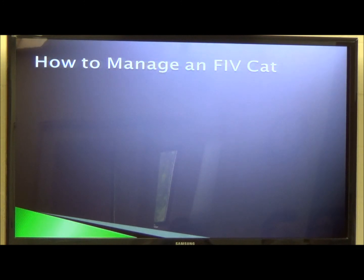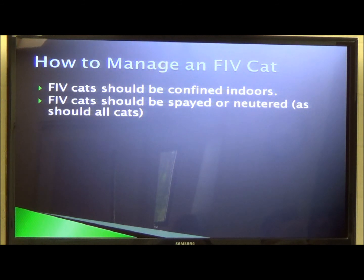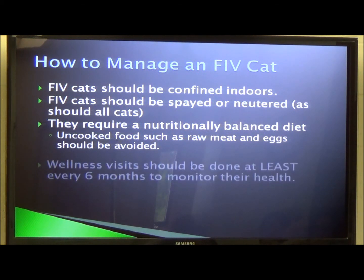How to manage an FIV cat? They should be confined indoors. We don't want these guys spreading the disease out there. They should be spayed or neutered if they are positive. They require a good quality food. Do not feed any uncooked food or any raw meat or eggs. Why? Because they have bacteria, and the cats can develop some secondary infections.